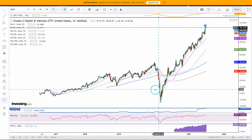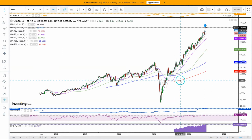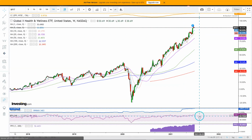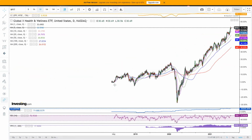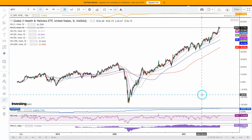But we don't have readings for PPO beforehand, because you need 200 data points to calculate the 200-week moving average. But yeah, we have a very high reading. We have seen some nice uptick here in volume. So there definitely is interest in this entire space, which, to be perfectly clear, I am definitely bullish on long term. It's just that when is it a good time to enter BFIT, and when is it a good time to maybe take some chips off the table.